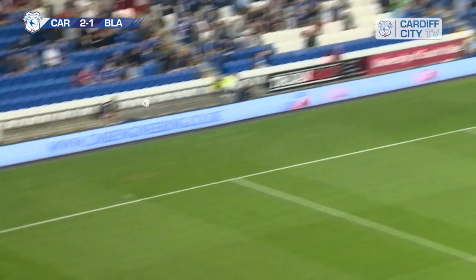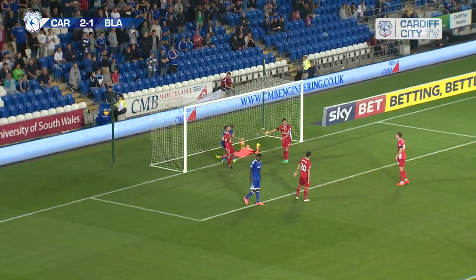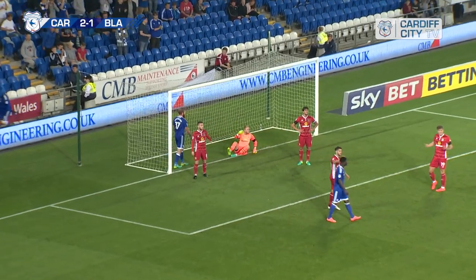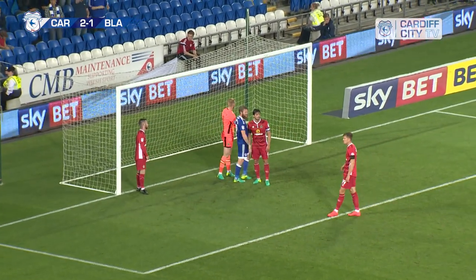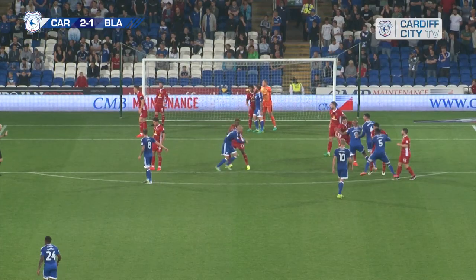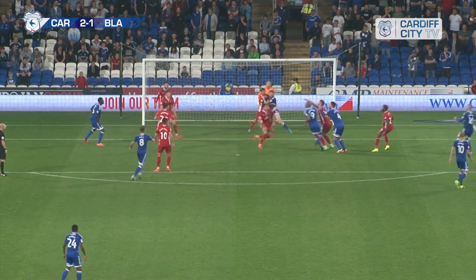In comes Whittingham, high towards the far post. Morrison got the header in and it's tipped over the bar by Steele for a corner to Cardiff. Yeah, good strength there from Morrison and Aaron Gunnison, really good header from Morrison. He will get above his man. Good neck muscles shown. Just tries to power one under the crossbar.